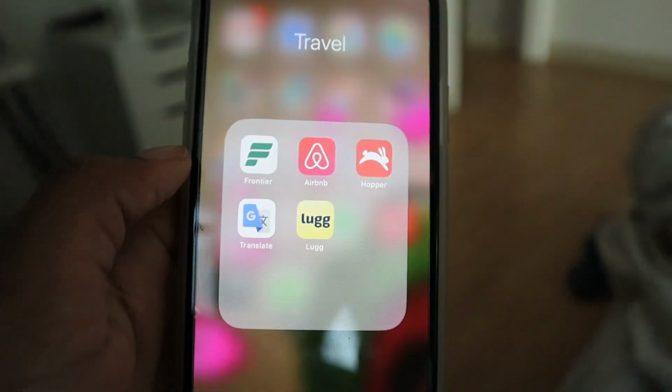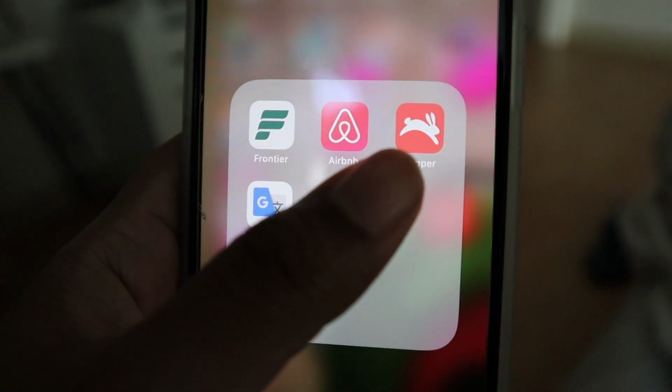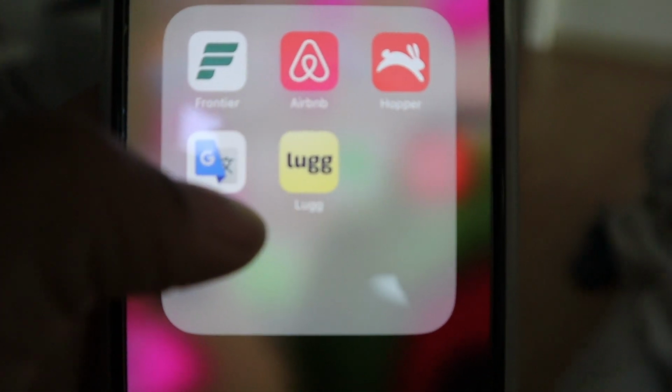And then travel, because I travel a lot back and forth from East Coast to West Coast. So I'm always trying to look for the best deals, which is why I have Hopper and then Airbnb for when I need to find a place to stay. And then Lug is really cool. It's a really cool app I just found out about.